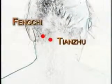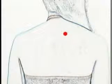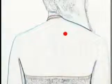The next point is the Tian Shu, found near the same area as the Feng Qi, in the depression of the posterior hairline on the lateral aspect of the trapezius muscle, approximately 2 centimeters or 1 inch lateral to the midline of the posterior hairline. The Jinsheng Shu is located on the back of the body, right side, just below the neck, about 4 centimeters or 1.5 inches lateral to and below the acanthe of the 7th cervical vertebrae.